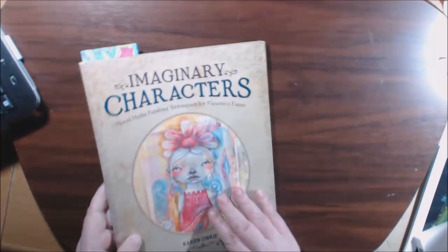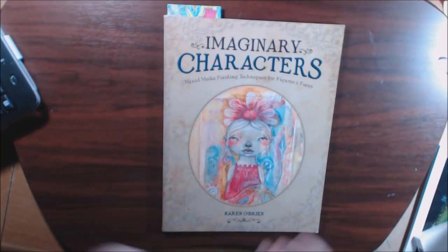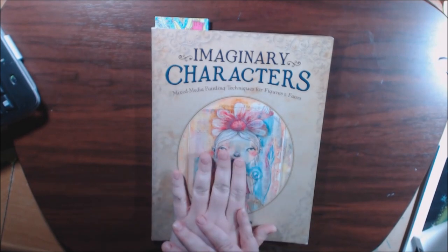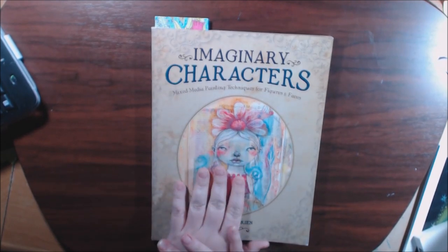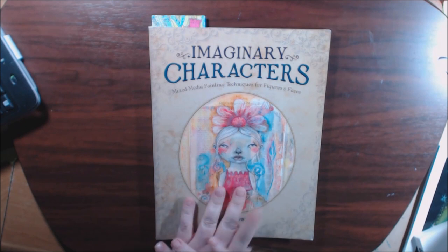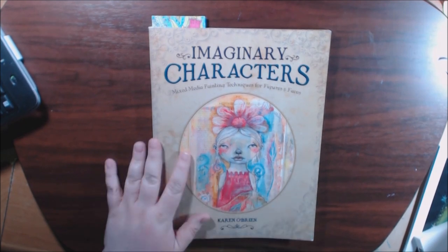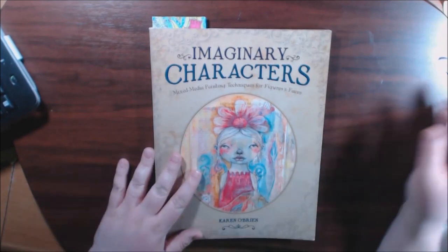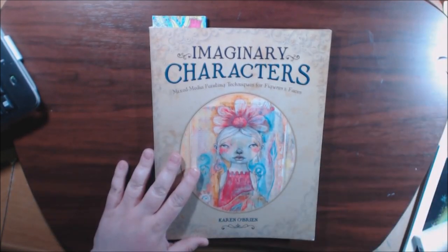Okay, guys, I think that is my last book. This is the latest book that I bought, but this is a mixed media art book. I have a ton of art books like this, and I was thinking about doing a video with all of my art books, drawing books, and things like that, but I'm not sure if people want to see that. So, if y'all think you would want to see a collection video of just art books, let me know down at the bottom and I'll make that happen.